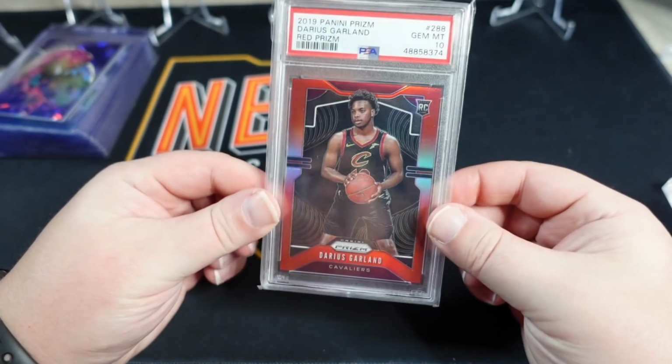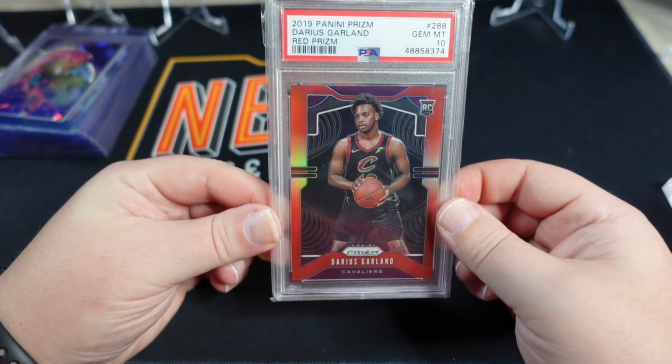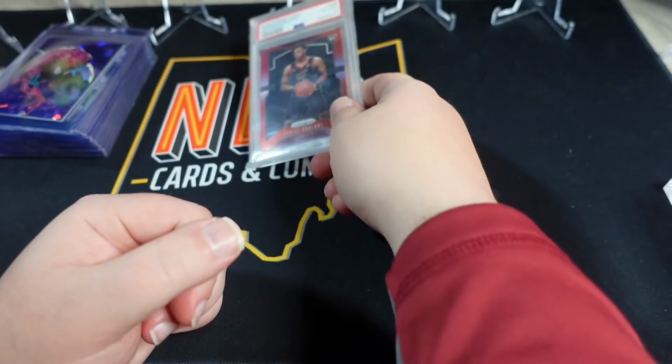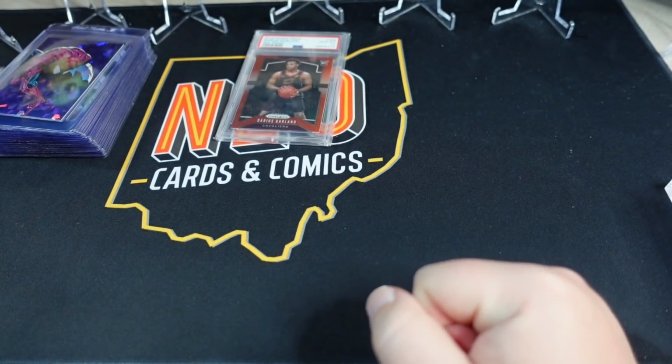I'll probably hold this. I have other Garland stuff I would sell long before this one, I think, when it comes right down to it. The old True Red out of $2.99 is an absolutely great looking card.